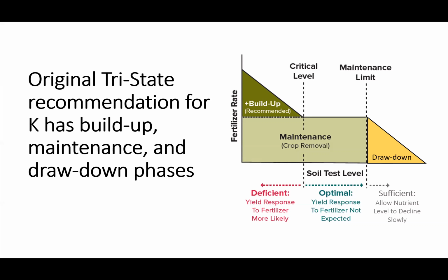And then the third region, or phase, of this philosophy is the drawdown phase, where we recommended less than crop removal at higher soil test levels to gradually let the soil test level fall into the maintenance range. That was because people didn't sample all that frequently, and they sampled fields pretty coarsely. A single sample represented a large acreage. And that's not true today. We have much more intensive sampling, more frequent sampling, and probably more accurate sampling and analysis. So next slide, please.